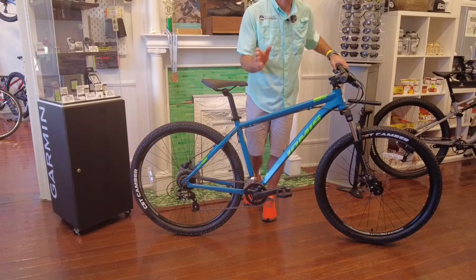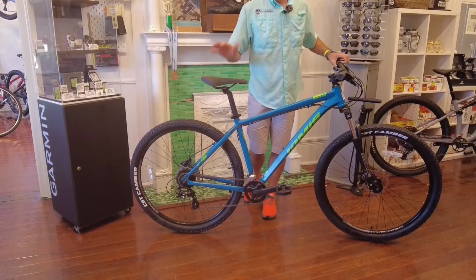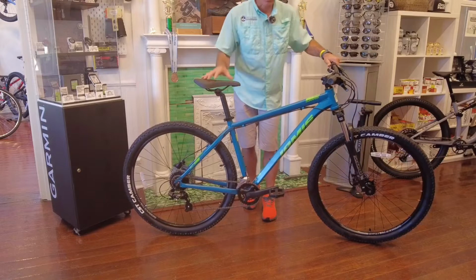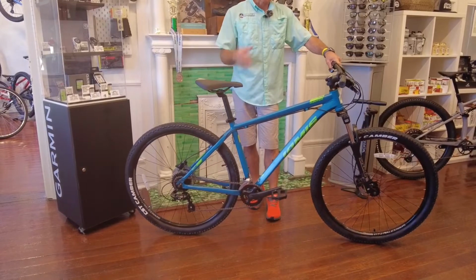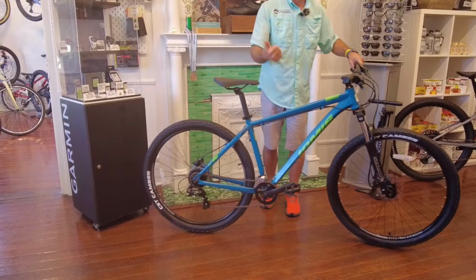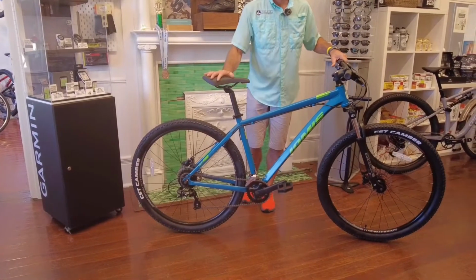If you're going to spend more time on the street than you are on the dirt, maybe you should look for a hybrid. But if you do want to spend some time out on a trail, if you want a tool that's good at getting you on the trail and letting you feel what the sport's all about, the Jameis is, for one, available. We're in September of 2021, the end of September, and this bike is available.